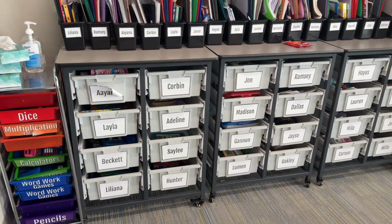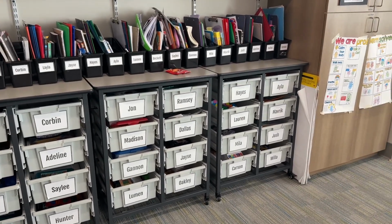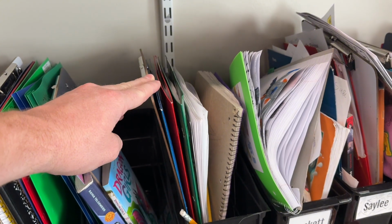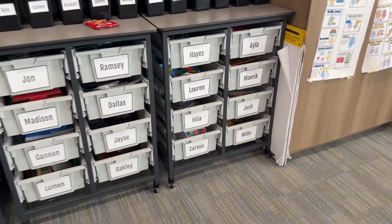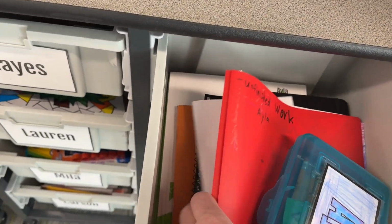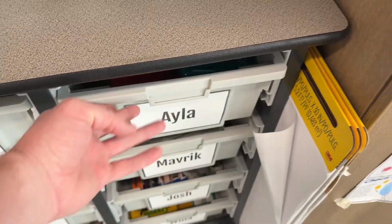From there, this is student storage. So they each have a drawer and then they also have a book box. I like them keeping their notebooks and folders and their whiteboards up in their book box because that's just super easy for them to grab because we use those a lot. And then in their drawers, they have their pencil box, they have their math book, their handwriting book. So that's what they keep in there. So some folders, usually our pencil boxes stay out at their table spots during the day, and then they just have some other. So it's kind of a look at what they have in their drawers.